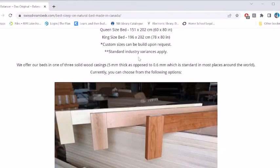Now, there are some standard industry variances that apply. For example, you'll find that your bed sheets are generally ranging within ±1 inch. The same with mattresses, that's the standard across the industry.